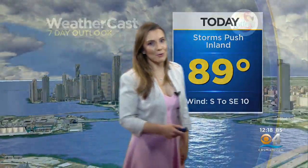So here's a wider view of that disturbance. It does not look organized, but most likely it's going to become a tropical depression. It will be number 3 on the list as it moves towards the north, and you can see where that bulk of moisture is lying. So there's a good chance that by later tonight, or if not by tomorrow, this will be a tropical depression.